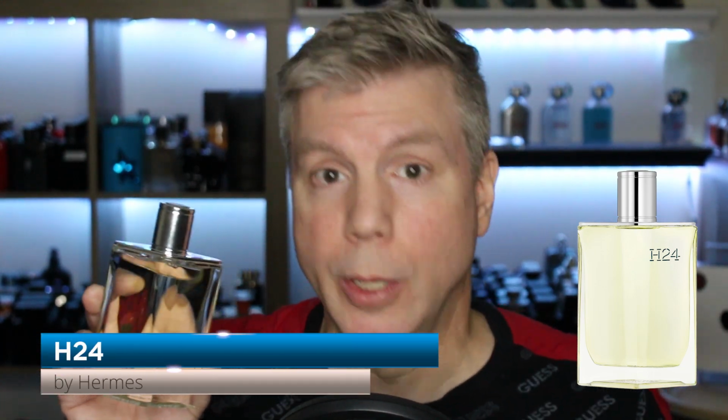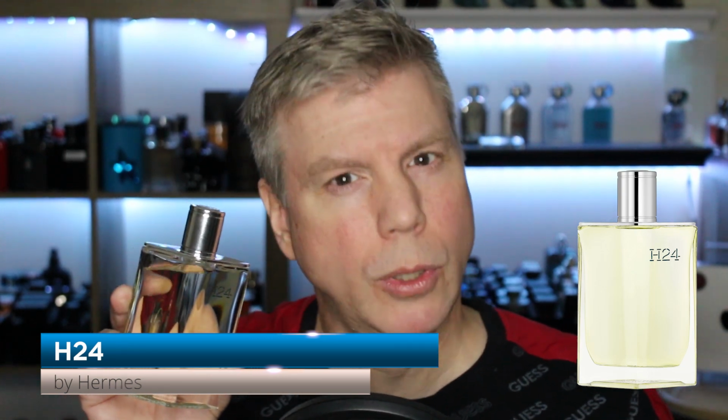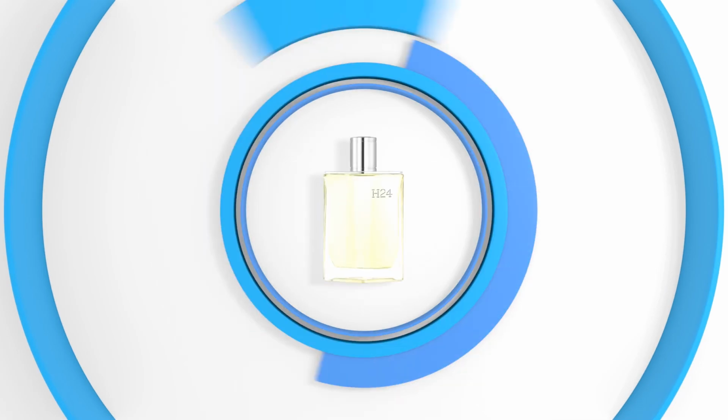Now, it doesn't have that whole mint like rosemary, spearmint, or peppermint or anything like that. It's not what you would call spicy, but it is a laundry fresh, very subtle but very strong fragrance, at least in the open, and it does linger throughout your day as well. It has really good longevity. It's going to create a really amicable scent bubble that no one is going to have a problem with, and everyone will enjoy. H24 by Hermes.